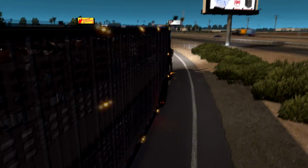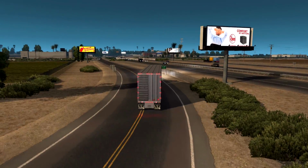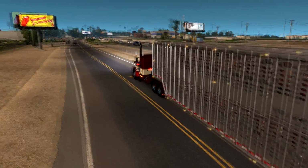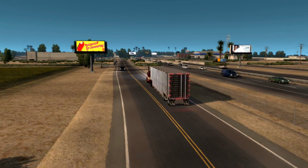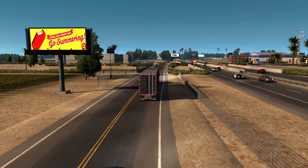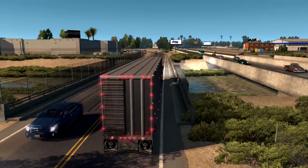Alright guys, welcome to another run here with the Skins Showcase. First one up is from Klunk. This is his Peterbilt 389 Metallic Maroon Cream. Very sparkly looking truck here. Drive-by camera is not going to help me out today, is it?